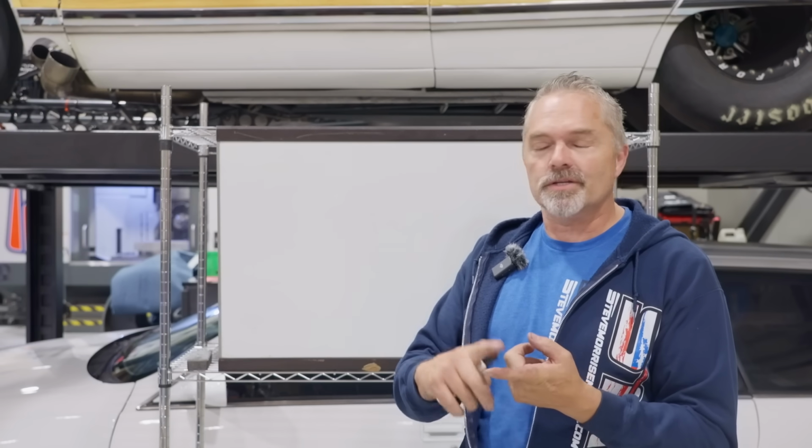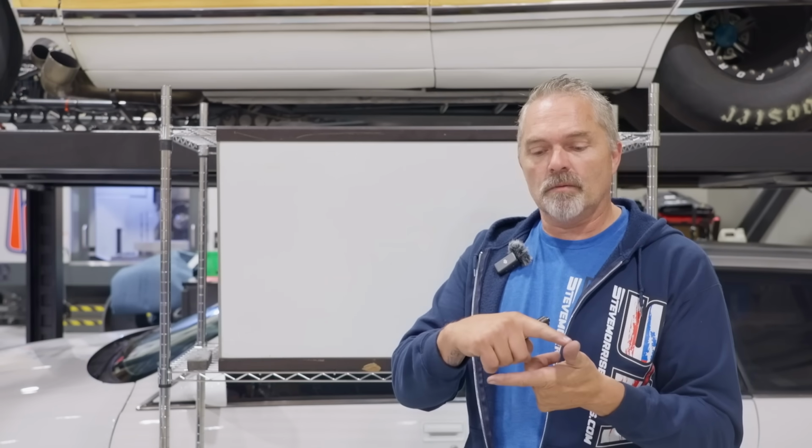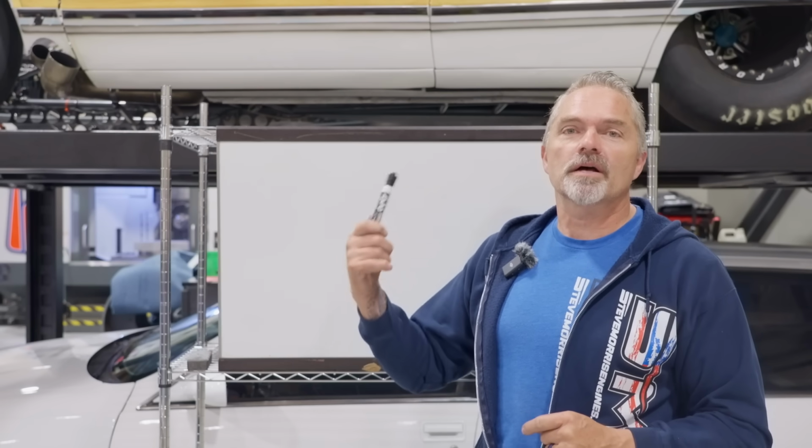All right, so I'm going to cover some theory, my theory, what I do, what I recommend, and I'm going to show you specific timing numbers that I would start out with for different applications. From LS, big block Chevy, small block Chevy, Hemi, small block Ford, big block Ford, Gen 3 Hemi. I'll show you a bunch of numbers of where I would generally start with that are going to be good, safe numbers for you to start with. But let's go through how I come across that process.